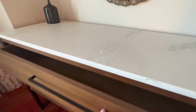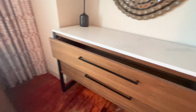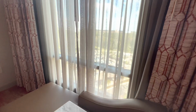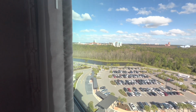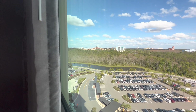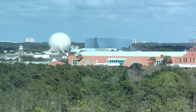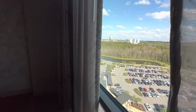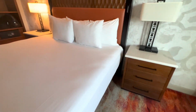And here is lots of storage, lots of drawer space. Pretty deep, not really, really deep, but very wide. And here's a chaise lounge with a little table. And if we look out here, we can see Disney's Swan Reserve and the Swan and Dolphin and Epcot. So from this area where I'm filming now, we did watch the fireworks from this area, and I got a clip of that, so I'll insert that a little later.